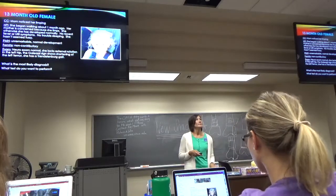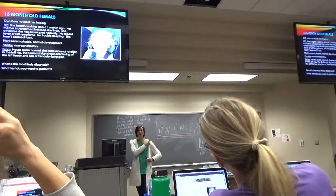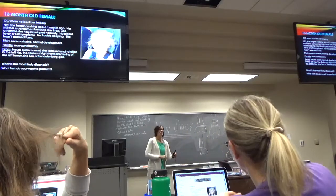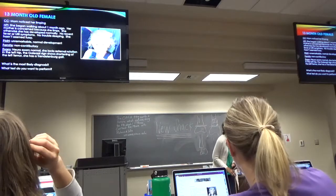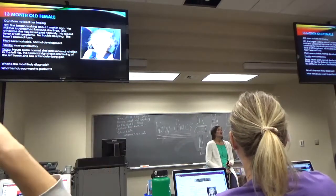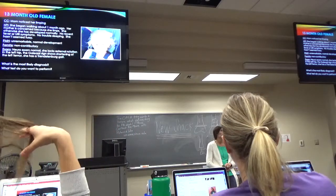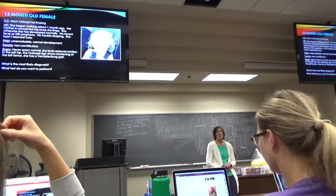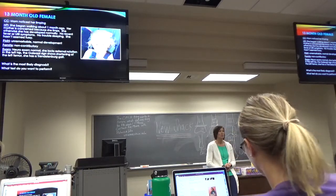Okay. This is a 13-month-old girl. Who can already tell me what it is? She began walking about a month ago. Mom's concerned because she's limping. She's otherwise developed normally. She's had no other symptoms at all. She hasn't been waking up at night. She hasn't seemed fussy. She's just limping. She's not complaining. She's walking, but she's just limping when she walks.